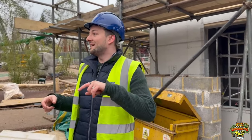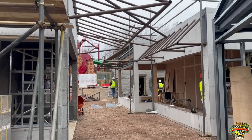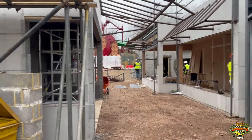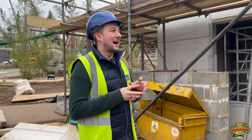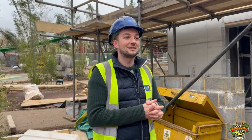So this is what will be our bazaar area. Essentially there's lots of units here that are recreating that bazaar from the film. And the idea is we've got different units. This unit here is going to be themed to a garage, like a petrol station. This will be our Coke refresh and refill units. That's all thematically tied into the world of Jumanji.